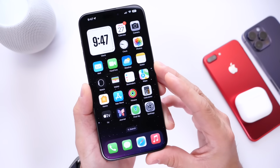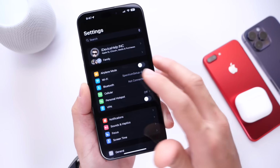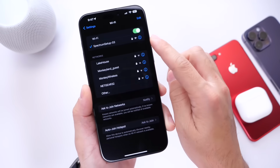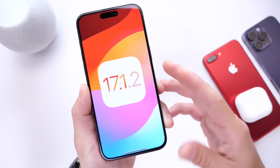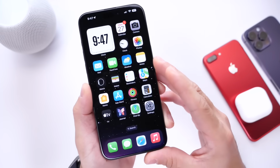Now, push notification issues continue to be reported as well, so hopefully this next update will address that as well. And we also, of course, have some major Wi-Fi issues. Poor Wi-Fi connection and poor Wi-Fi performance continue to be reported on iOS 17.1.1, so 17.1.2, hopefully here soon, will address these issues.